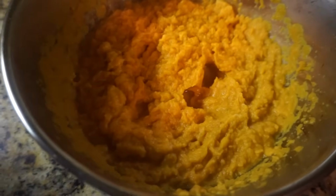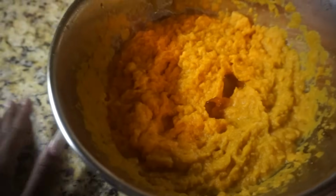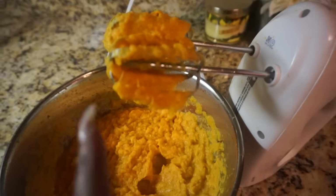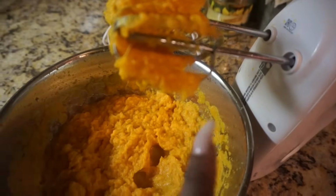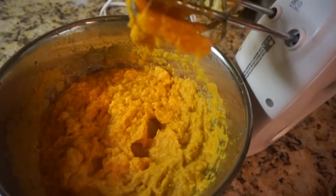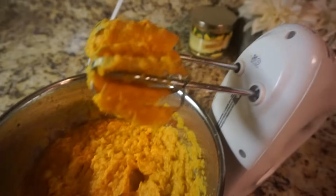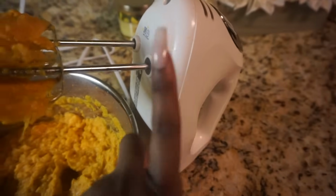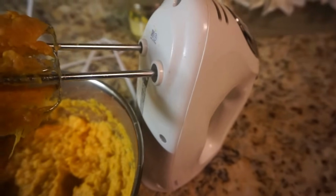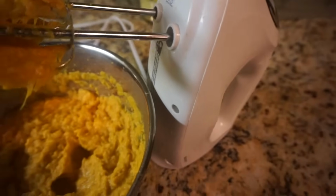Okay, so this is pretty much how I make the mashed sweet potatoes, and it kind of looks like baby food, but whatever, still good. And I recommend using a mixer because it gets out all the little strings and stuff that are in sweet potatoes that kind of make it not as creamy. So I got this from Target for like $20-$30, I think. But you can get a mixer pretty much from anywhere, Walmart, Bed Bath & Beyond, places like that.